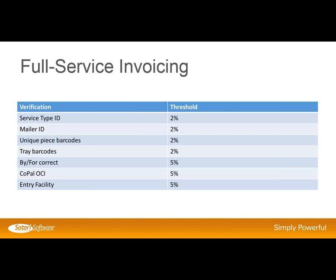However, there is some additional information that you have a little bit more leeway with, and that's going to be your "by for" information. If you're doing co-palletization, you'll need to make sure to include your OCI file in your mail.dat, and then also you need to make sure that your entry facility is correct.